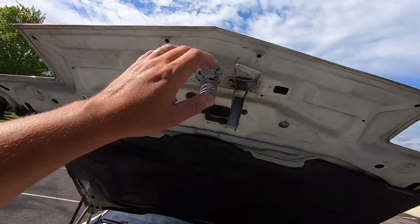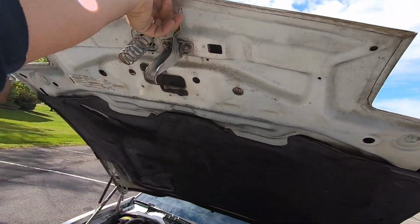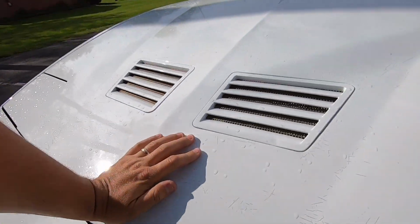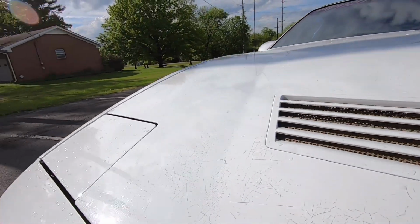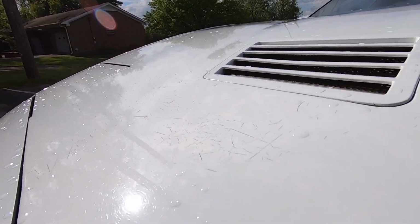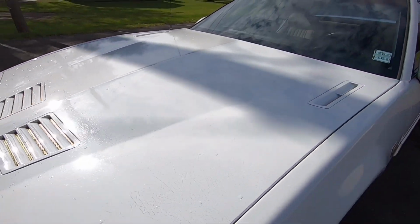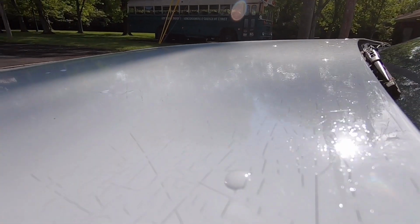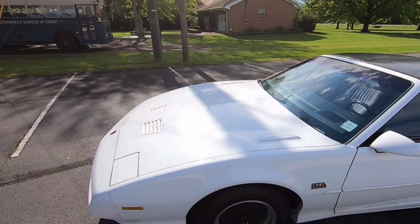I've noticed on this hood, you gotta hold this spring up or it won't shut properly, so hold that up, come on down with it. It shuts just right here. Like I said, across the hood, it does have some clear coat issues, a little cracking. It's mainly just on the hood here. Try to get in close so you can see what I'm talking about. But it's got a good look.